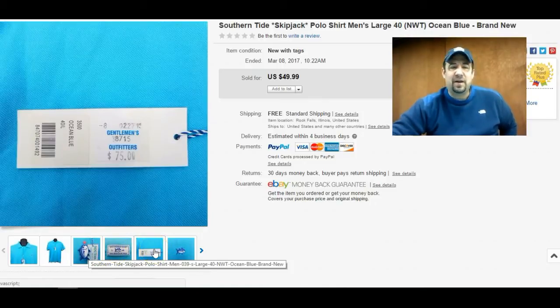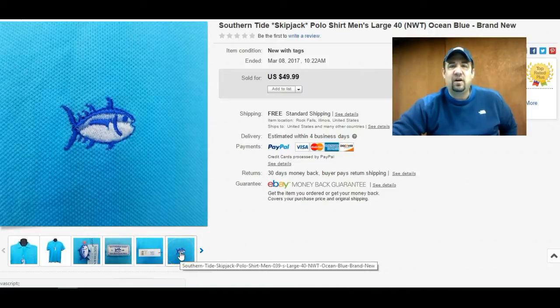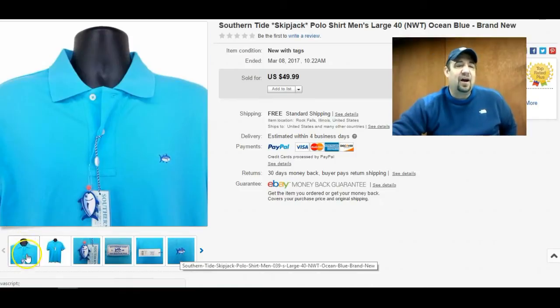You can see this was about a $75, $80 shirt. I paid $4 for it, like I said, and Southern Tide's got the little puffer fish on there, or skipjack, I guess is what they call it. I don't know. But yeah, I got $50 out of that, free shipping. So nice return on that item. Let's see what we got next.